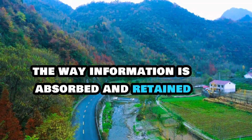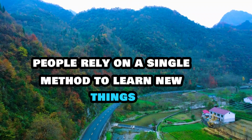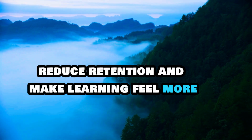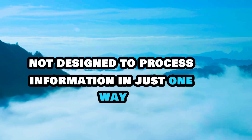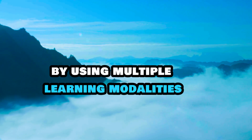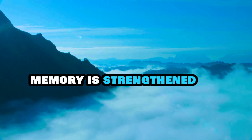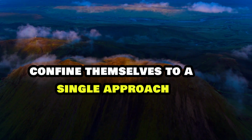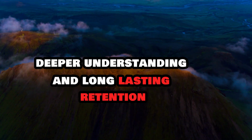The way information is absorbed and retained varies from person to person, yet many people rely on a single method to learn new things. This limitation can slow down progress, reduce retention, and make learning feel more difficult than it needs to be. The human brain is not designed to process information in just one way. It thrives on variety, engagement, and connection. By using multiple learning modalities, knowledge is absorbed more effectively, memory is strengthened, and skills are mastered more quickly. The most efficient learners do not confine themselves to a single approach. They leverage different methods to create deeper understanding and long-lasting retention.